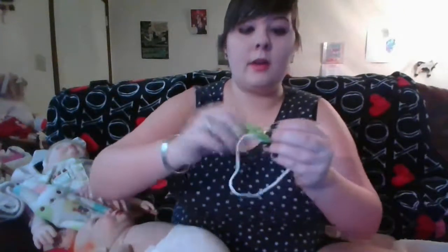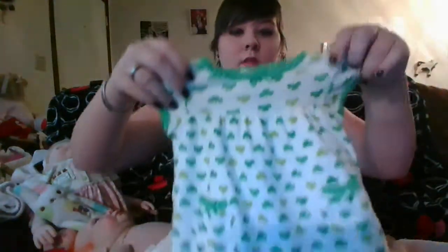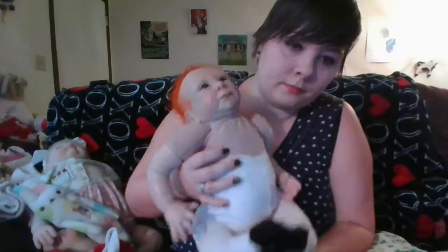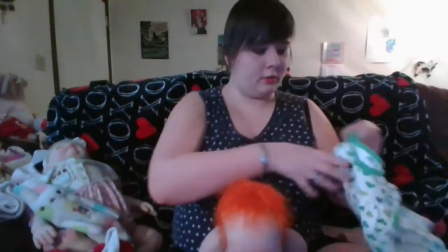So this is a little headband. I'm gonna put on her little green butterfly. Super cute. Then we have a little green dress with a bunch of four-leaf clovers, and it's got tiny little pockets. It's a Carter's newborn. So she has these tights on her from when I had her dressed in the Christmas outfit, and I'm probably gonna leave them on. I might take them off. I'll have to see how long the dress goes down on her. Some of the clothes fit her kind of odd, so we'll just have to see.